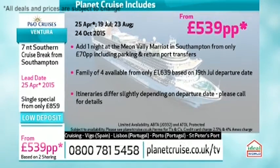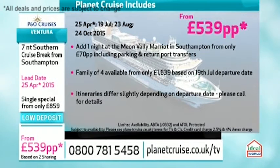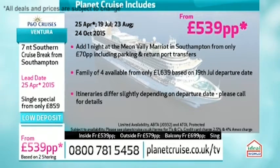Now, take a look at this because you have got an amazing... I have to say, the prices on this morning's show are absolutely incredible. Whatever cruise you want to go for, they're incredible. This is £539 per person for that wonderful 7 nights, which is incredible. Do you know that works out under £73 per person per night? As Keith said earlier, you probably wouldn't stay in the UK for that, which is amazing, isn't it?